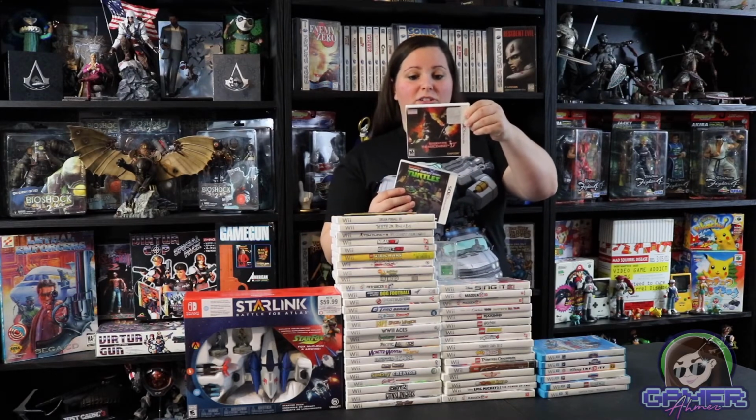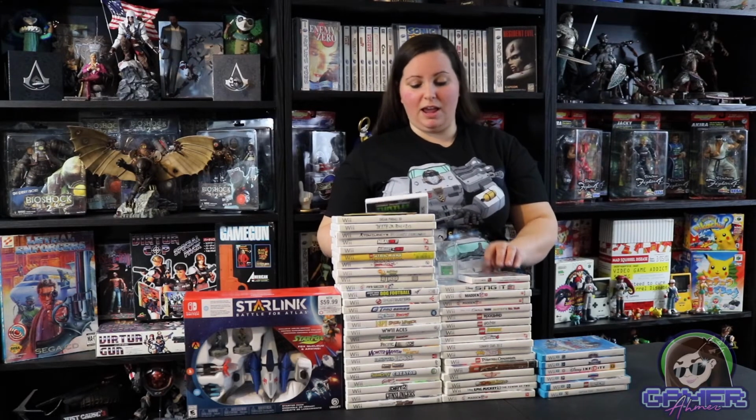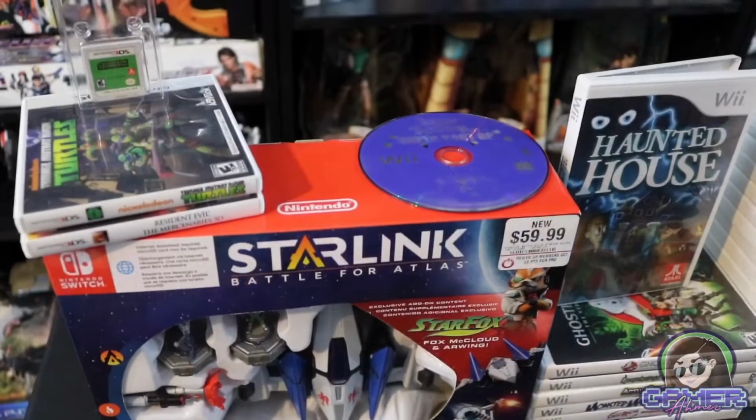And then two other classics. We have Resident Evil The Mercenaries 3D. So this looks like a really cool Resident Evil game. I haven't actually played any of these handhelds. And then of course we have Teenage Mutant Ninja Turtles. This is the Nickelodeon version. I still love the classic Turtles, but I couldn't pass up on this game as I'm really excited. So it says Stop the Evil Uprising.